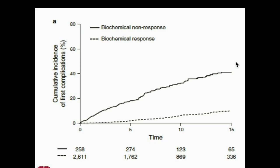If we break down the population into subgroups of biochemical responders and non-responders, and they use the Paris criteria to determine biochemical response, the cumulative incidence of first complications was significantly higher in the non-responders. So again, indicating not only that there's reduced survival, but also a greater incidence of cirrhosis-related complications.